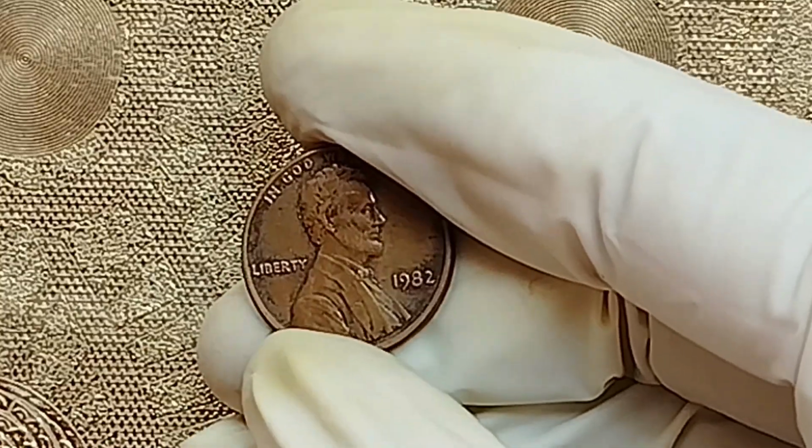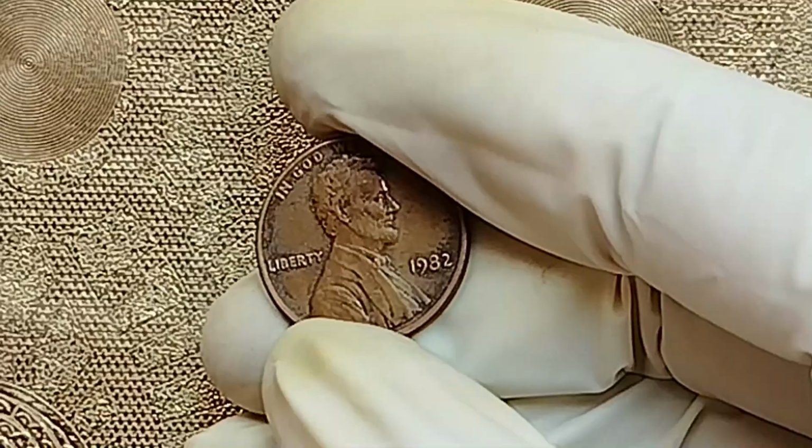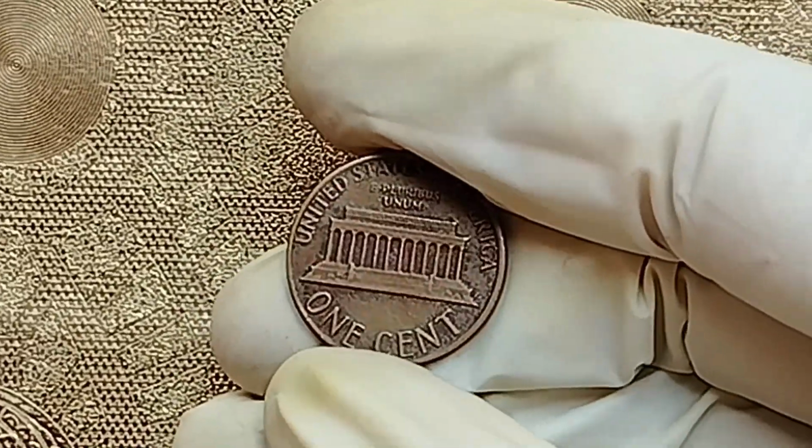Second is the coin's metal composition. Earlier pennies were made mostly from copper and weighed around 3.11 grams. Later pennies used zinc and weighed about 2.5 grams.